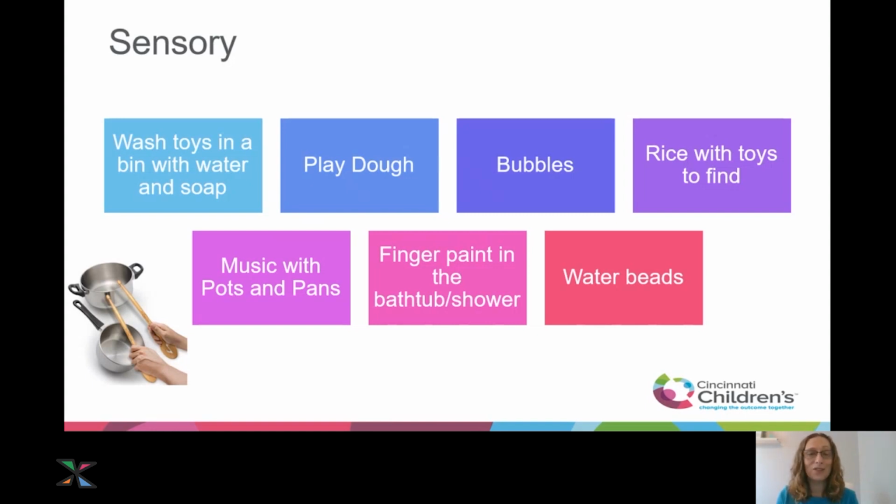Bubbles are a huge hit for our kids with Fragile X. I'm going to blow the bubbles and you get to pop them. Then you can try to blow the bubbles and I'll pop them. Sensory bins, so using rice and hiding toys in the rice. You can use just about anything with this though. So beans, sand, anything that you have at your house, you can probably put into a bin and then use it with toys. This is a messy one though, so if you're concerned about that, I would do it outside.